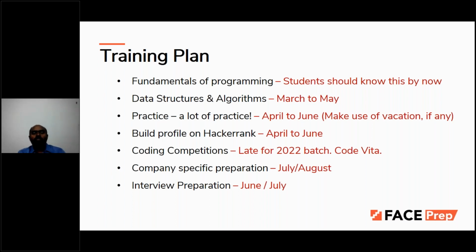So building profile and coding competitions are things that you may or may not have time to do. But company-specific preparation, for reasons that we just spoke about, is something that students have to do. Last year, we clearly observed that campuses which did company-specific training for IT product companies had a significant advantage over campuses which did not.